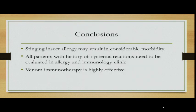And so as a conclusion, the sting and insect allergy may result in considerable morbidity and even mortality, and all patients with a history of a systemic reaction need to be evaluated in an allergy and immunology clinic because they are possible candidates for venom immunotherapy, which is highly effective. And that's it.